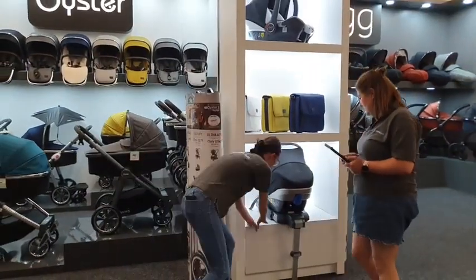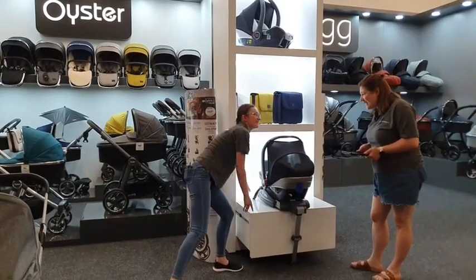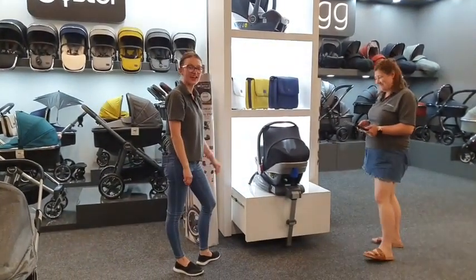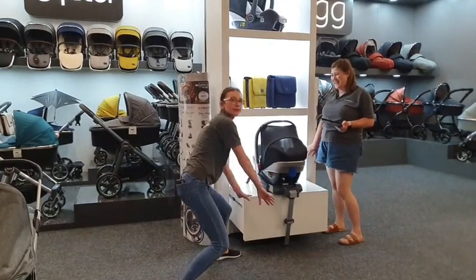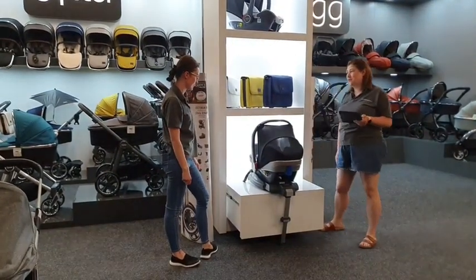Come on then. How cool is that? I have not seen that yet. I know. How good is that? I'm like, oh, do you want to see the car seat? Let me just show you. Slide it out. Yeah, so really good idea, so we can get to that car seat and demonstrate it really well. Yeah, nice and easy.